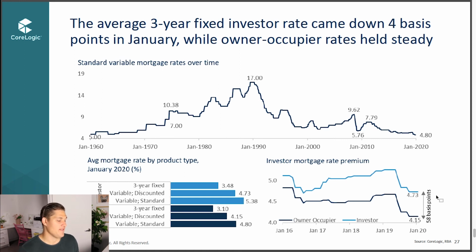The average 3-year fixed investor rate came down 4 basis points in January, while owner-occupier rates held steady. So average 3-year fix came down. What the banks are trying to do is encourage investors to come back in, while owner-occupier rates are still steady. That's interesting because we've seen owner-occupiers much stronger in borrowing money where investors haven't really come back in. So maybe it is the banks trying to carrot investors to start lending again. So 3-year fixed variable is at 4.8%. This has come down significantly.